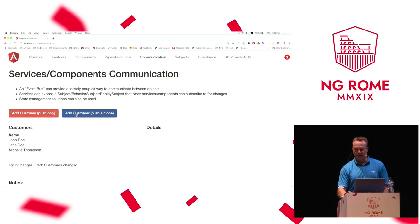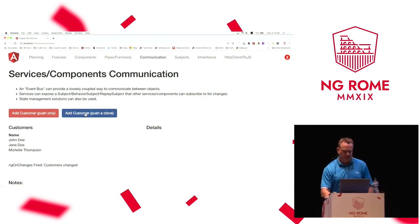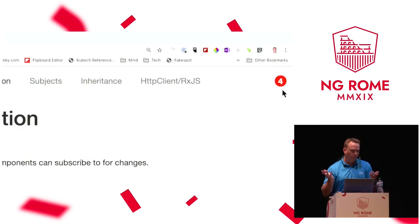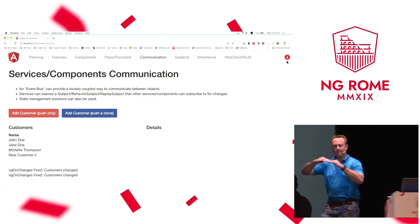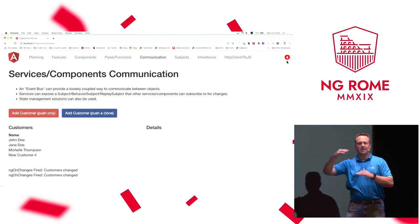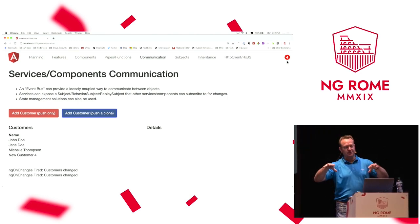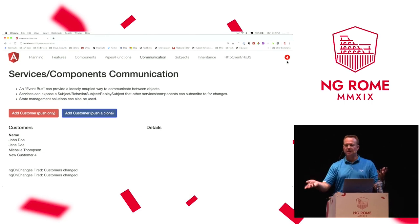All right, so I'm going to push it. Now, watch up here to the top. You'll notice I have a little counter. It's going to show us how many customers we have. So I'm going to go ahead and push, and notice up here to the right, it went to 4. Nothing earth-shattering, but this is now talking up many levels in the app simply by injecting one of these two types of services, an event bus or an observable service, and now we can easily talk to any part of the app. No fancy state management solution required.